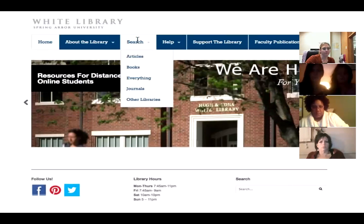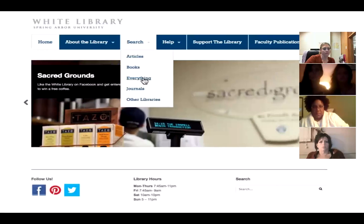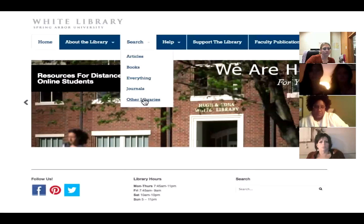The Search tab allows you to access features like finding articles, books, searching the entire library collection, looking through journals, and finding information through other libraries.